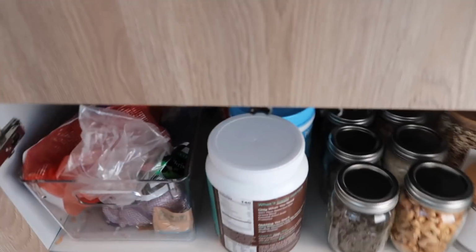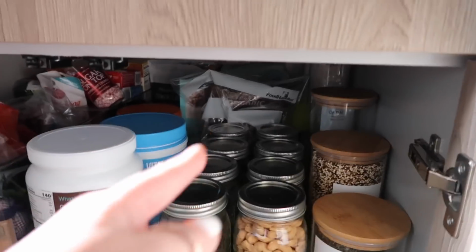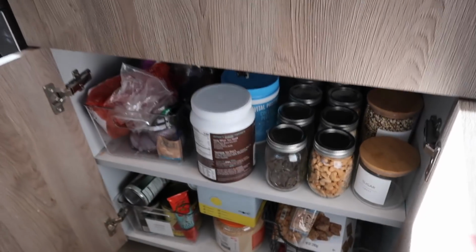So this side is looking a little rougher because I thought it'd be so cute to put things in jars and things. However, everything you put in these doesn't fit perfectly. You've got to have your little restock sections, which are the things at the back. But, and I don't even know if this side's not as good.